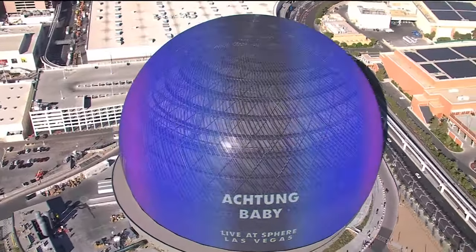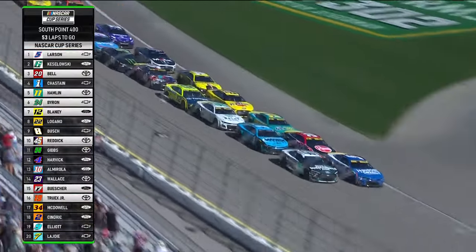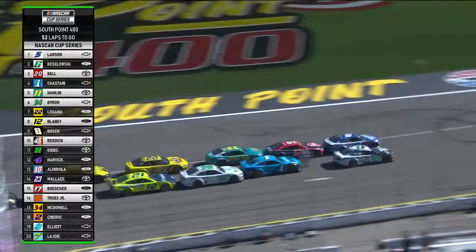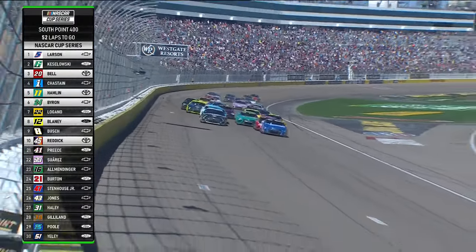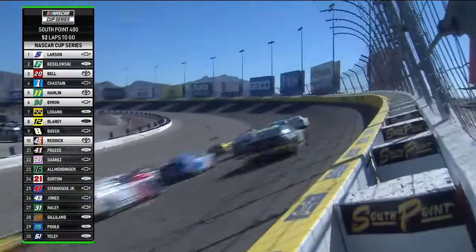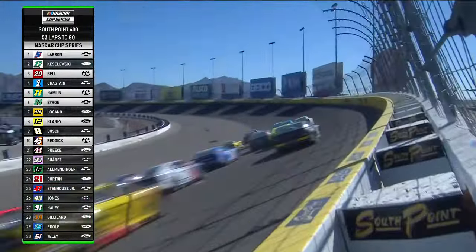Larson on the inside, Keselowski on the outside, back underway. A push from the 20 of Bell. We'll see if Larson can utilize that shove as he goes into turn one, and he's clear of the six. We're four wide right there in the third row. Byron way up the racetrack. Chastain in the middle. Denny backs out, gets back to three wide. And it's still three and four wide behind these guys as well.